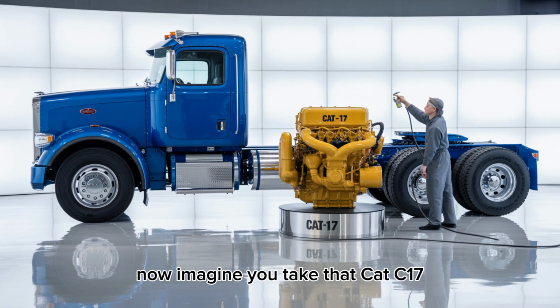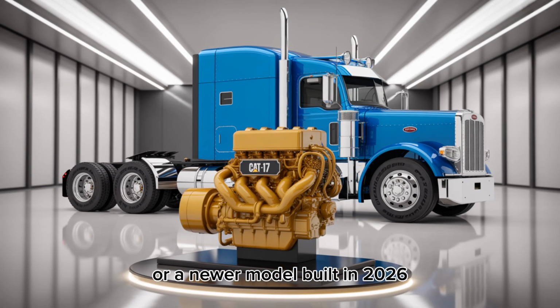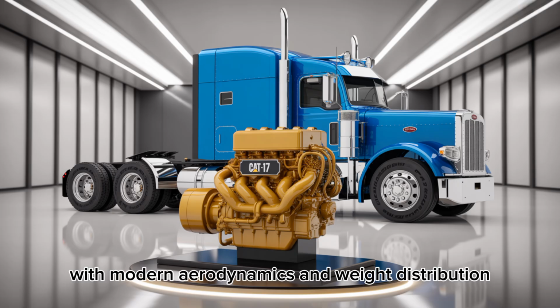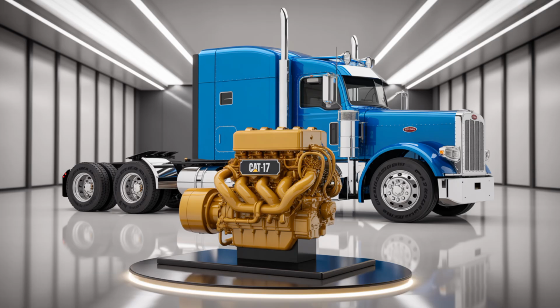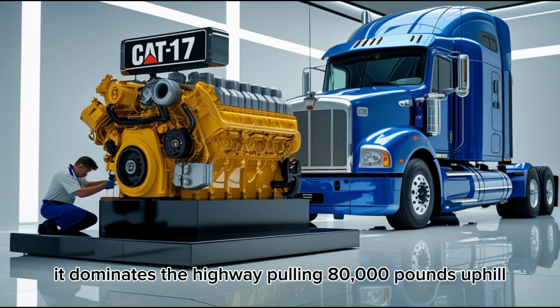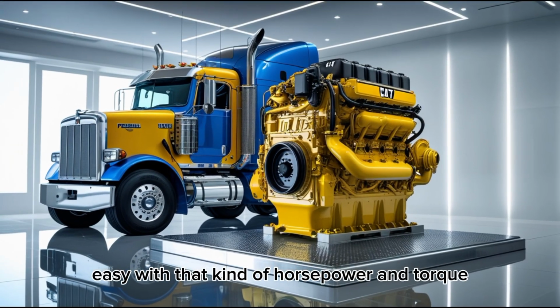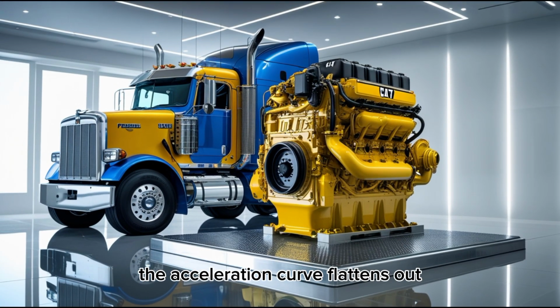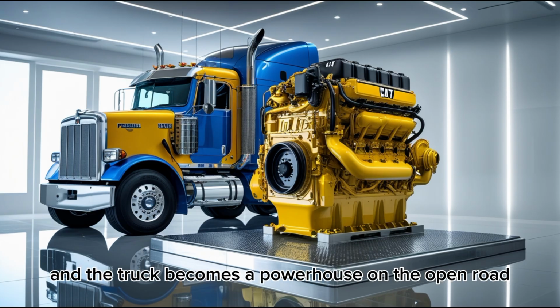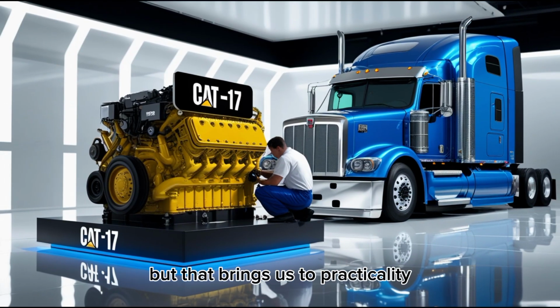Now imagine you take that CaT-17 and pair it with a Peterbilt 389 or a newer model built in 2026 with modern aerodynamics and weight distribution. The result? You get a semi-truck that doesn't just move freight, it dominates the highway. Pulling 80,000 pounds uphill, no problem. Need to overtake on a slope? Easy. With that kind of horsepower and torque, the acceleration curve flattens out and the truck becomes a powerhouse on the open road. But that brings us to practicality.